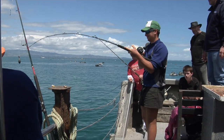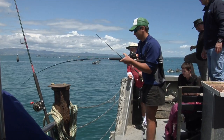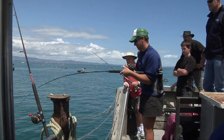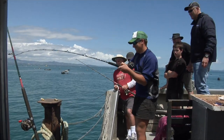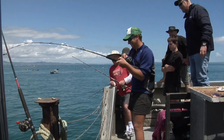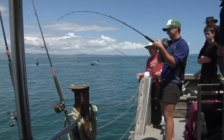What did that do? There's always anticipation close to the boat when someone's got a decent fish on. Too much pressure in the last fish in the boat. Put my camera on the water before it gets away.